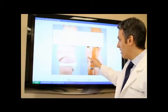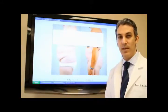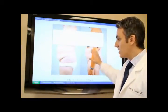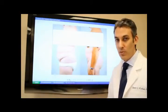she's still round. And the reason is she has visceral fat, and the only way to reduce the visceral fat is by diet and exercise. So as she continues to lose weight, her shape will look better, but that visceral fat cannot be treated with liposuction.